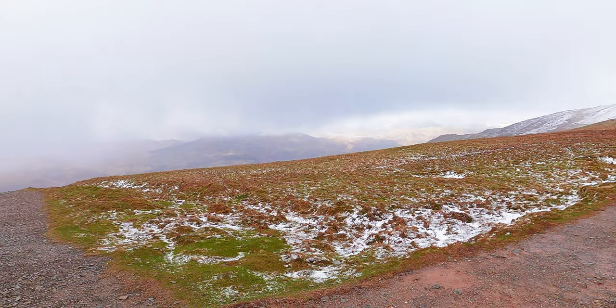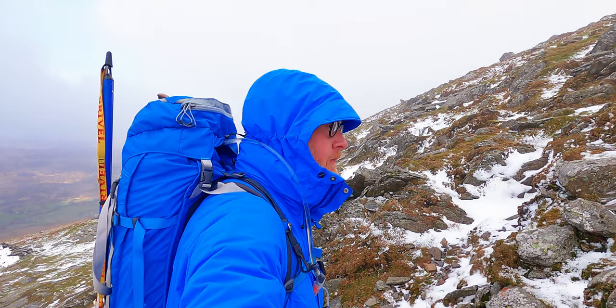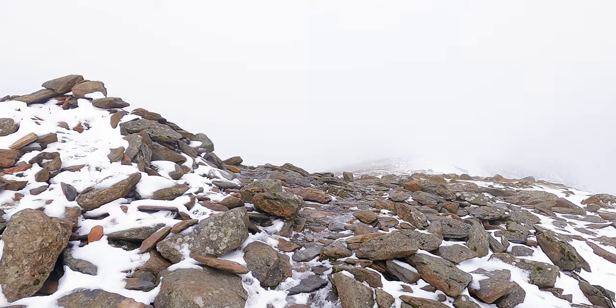Turn right at the crossroads. Brown Pike, and the ridge carries on north to Dow Crag.